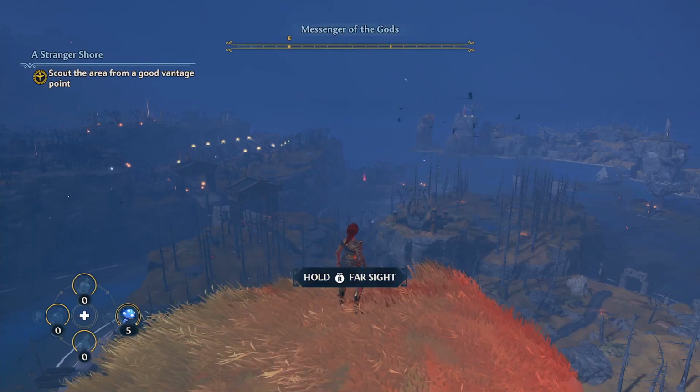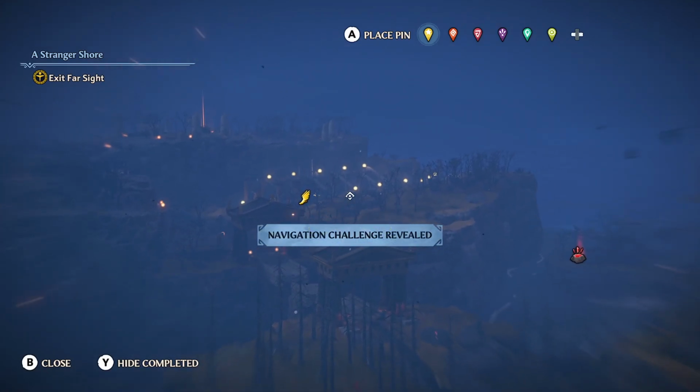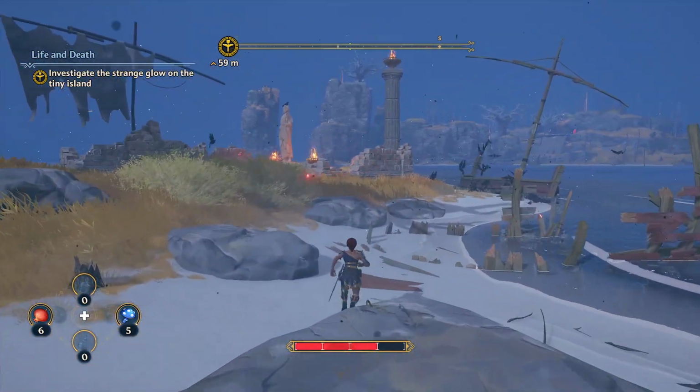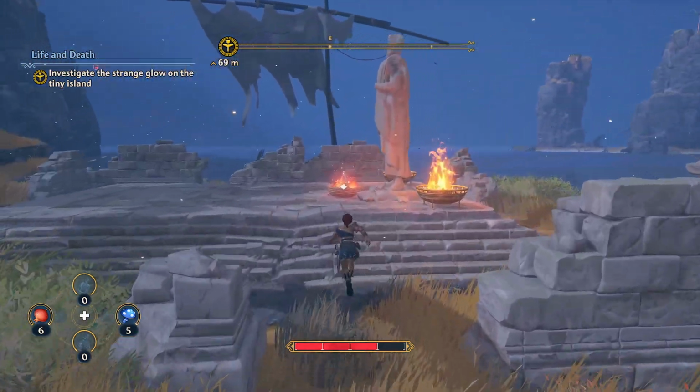The navigation in the game definitely takes some elements from Assassin's Creed Odyssey. You can use your far sight to scout ahead and reveal markers on the map, which is something I love and something that I'm still mad about not being in Valhalla. There's still a focus on exploration and discovery. It just makes it more approachable and helps players decide what they want to do and where they want to go.